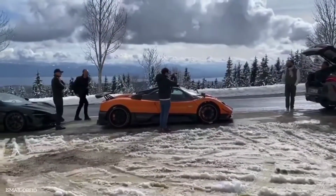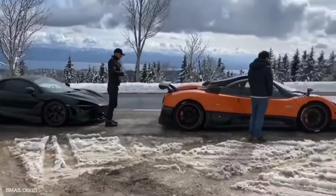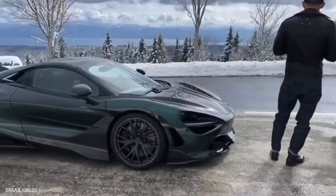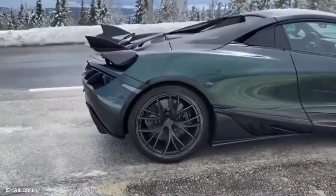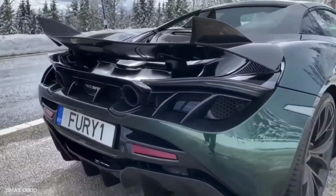Just stopped up in the mountains above Geneva with this absolutely sensational view of the lake behind us, with the Top Car Pagani Zonda Cinque, one of 5 in the world, and then the Top Car Fury, this is called, which is based on the 720S Spider. Absolutely bonkers. Look at the wings on the back of this. That's awesome, and a number plate as well to match.